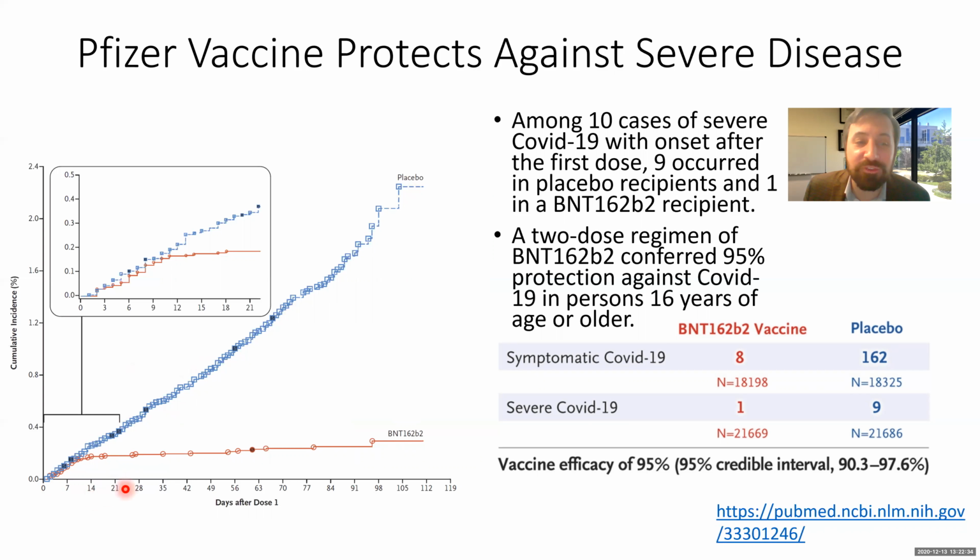But you can see here after 21, 28 days, once the vaccine is kicked in and the antibodies are being generated, patients that had received the vaccine are not developing symptoms like what you see in the placebo group. There's this big split between those two curves.